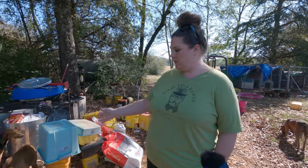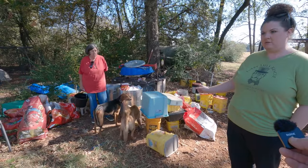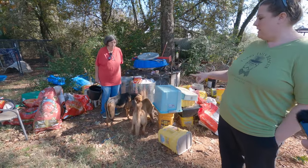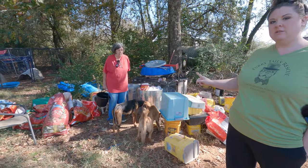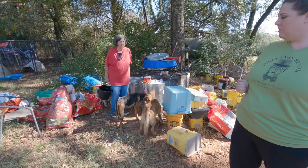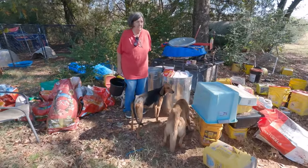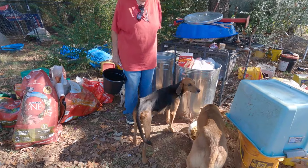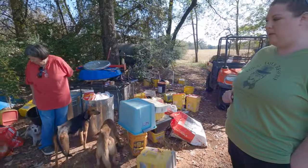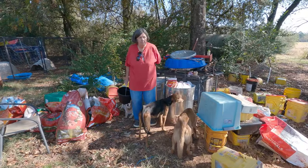So we have Wizard, who is a little bit mad about having to share his food this morning. And then we have Mandy. Mandy has 9 puppies, and she does look really skinny right now. But we have not had her very long. And if you saw her when she came in, this is an amazing transformation from that. And then we have Freckles behind Miss Debbie. Freckles is a permanent foster.